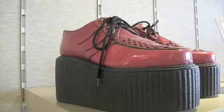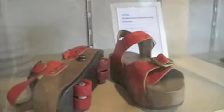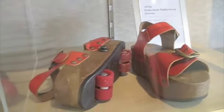And something really amazing that we found for the exhibition was this pair of roller skate shoes from the 1970s, and this was a very short-lived disco trend. But I just think they're amazing. You push the button and the wheels come down. So they're like the original pop wheels. Yeah, pop wheels.